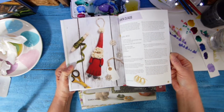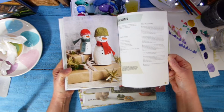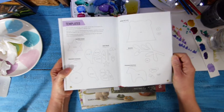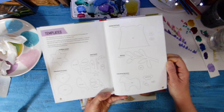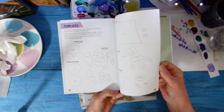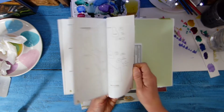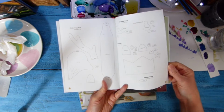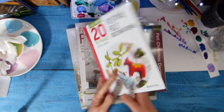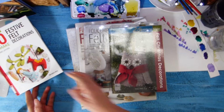We've got hanging Santa Claus, some cute little snowmen that are stuffed and stand up on their own. And then at the back, you've got all the templates. So for the gift pouch and the mistletoe and the horse, all those templates are in the back, and you can pop them on your photocopier and enlarge them, or do it by hand if you're comfortable with that sort of thing. So there you go. So that's really super. Festive Felt Decorations, and you get 20 of those.